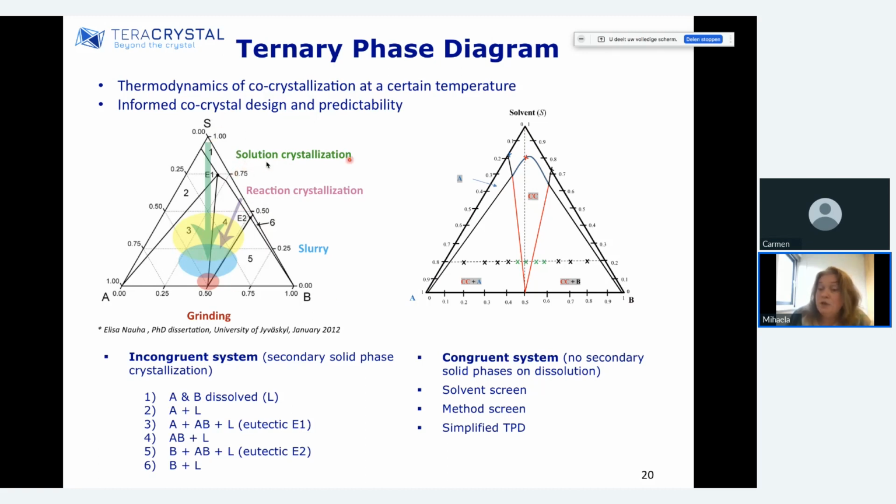So for solution crystallization, like I showed you we did with Crystal16 in a screening fashion, you basically start in region 1, which is where both components are dissolved. So they are in solution, and then you just go towards the co-crystal region. Then you have the reaction crystallization, in which you start with the dissolved, higher soluble component, in this case B. So you start with this, and then you add the component A, such that you move from area 1 to 4.